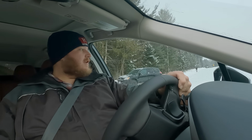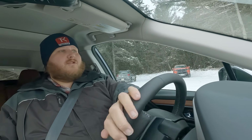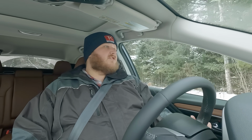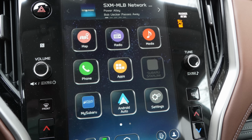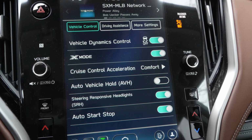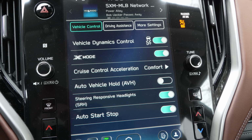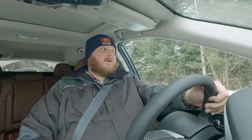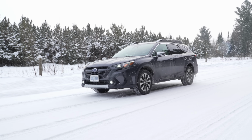But now, I do want to try out one of the Subaru's tricks, which is X mode. So X mode, granted, is more of a real off-road mode, but I do want to see what the difference is. And generally, something like an X mode is going to allow more wheel spin, because if you are in the mud or the sand, you do want to let those wheels spin. So let's turn on X mode, and we'll do the exact same thing, and we'll feel the difference. And taking off, X mode in 3, 2, 1, go.